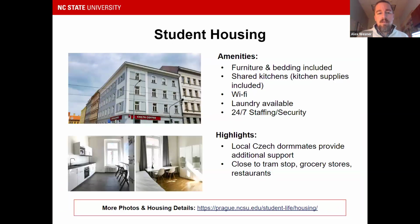Yeah. So the last informational slide, before I pass it back over to Maggie, is about housing. If you're wondering how this looks with accommodations, do I just land in Prague and have to figure it out on my own? It's really easy with accommodations. We have these blocks set out already, so we have housing already lined up.